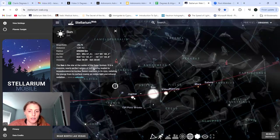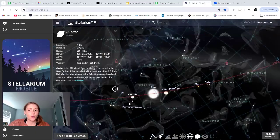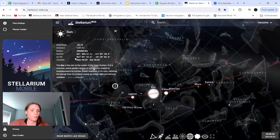Whereas if we look at a planet like Jupiter, it'll be at negative 1.86. So still significant, but obviously not as bright as the sun is going to be. So the theory is that the brighter something is, or the lower the magnitude that it has, or registers in the negative magnitudes, is going to mean that it gives off more energy. At least that's the theory, right?